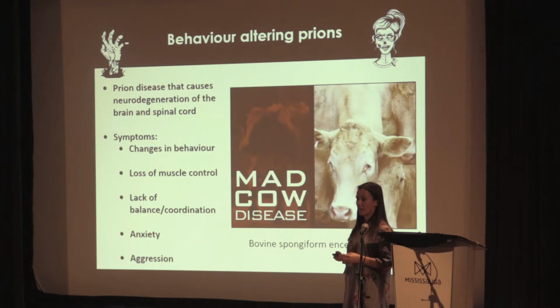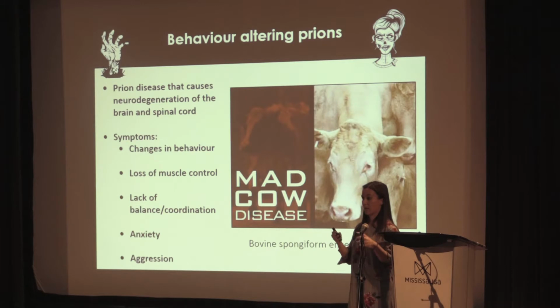So what happens here is these prions get within the brain as well as the spinal cord of these cows, and they start expanding and causing the degradation of the other cell proteins and cells around them that can then lead to large amounts of damage in the brain and the spinal cord. And this affects all of the brain and spinal cord's normal functions.